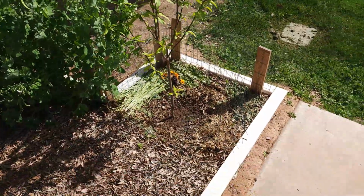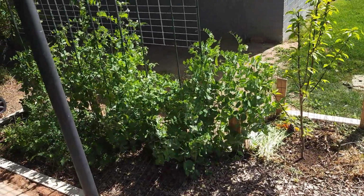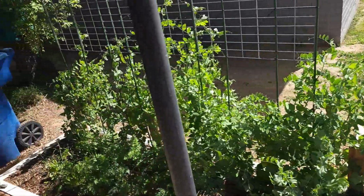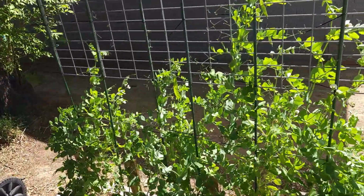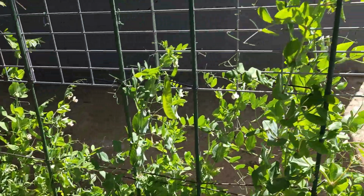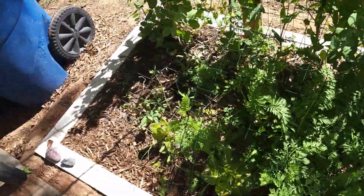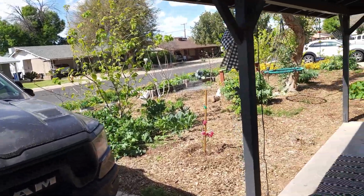And there's a bunch of seeds that we just put in for different things, cucumbers, melons. This, the sugar peas do exceptionally well here. Get at least a few handfuls of these guys every day. And then some carrots and herbs and things like that. But that's it, guys.